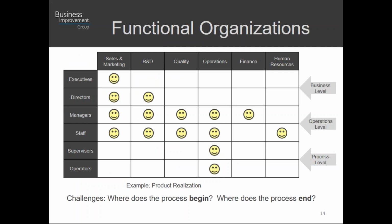This represents a hypothetical company where they have the functional operations along the top. You have your sales and marketing department, R&D, quality, operations, finance, human resources. Every organization has different levels as well. The business level is where your top management is going to be, your executives and your directors. The operations level, where the work kind of gets done, is the managers and the staff. And then the process level, where the real value transformation happens that we're delivering to the customer. That's where your supervisors and your operators, your direct labor, are going to be.